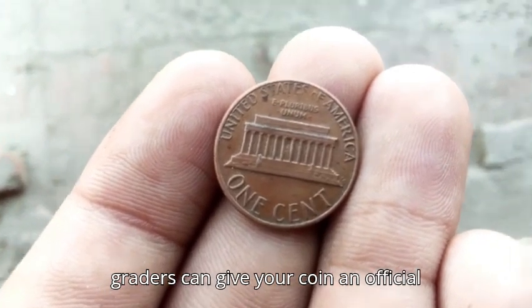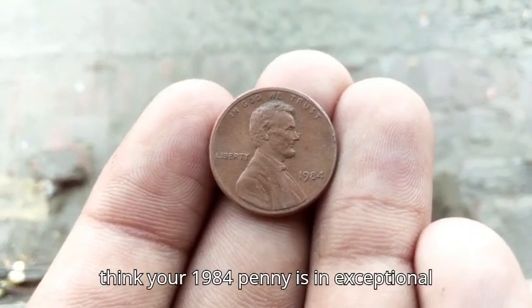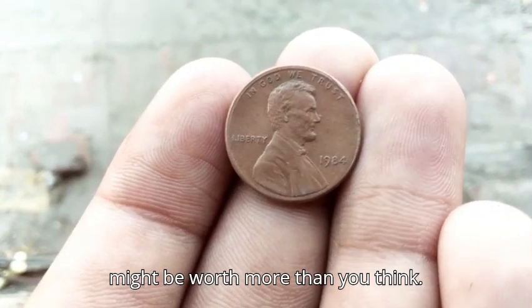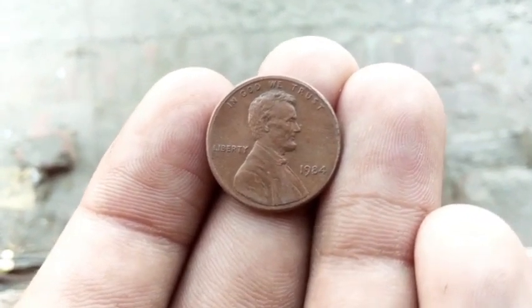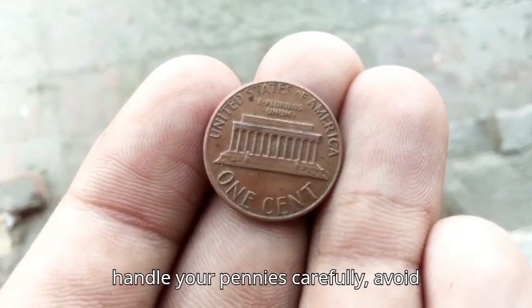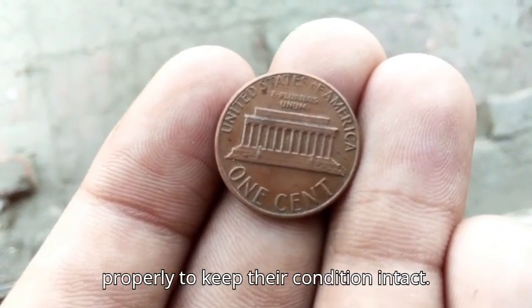Professional coin graders can give your coin an official grade, which collectors trust. If you think your 1984 penny is in exceptional condition, consider getting it graded. It might be worth more than you think. Remember, when collecting or selling coins, condition is king, so always handle your pennies carefully, avoid cleaning them harshly, and store them properly to keep their condition intact.